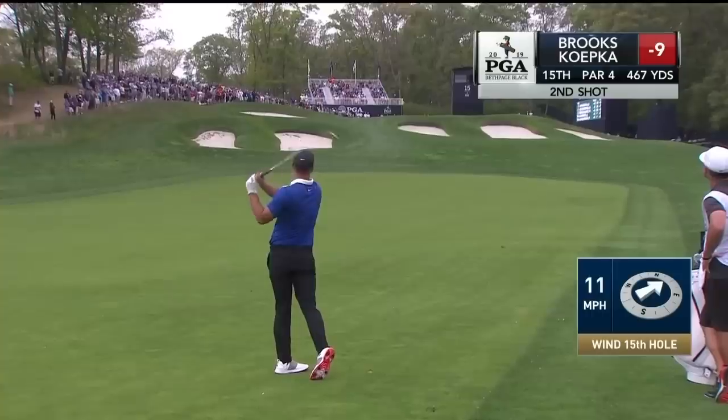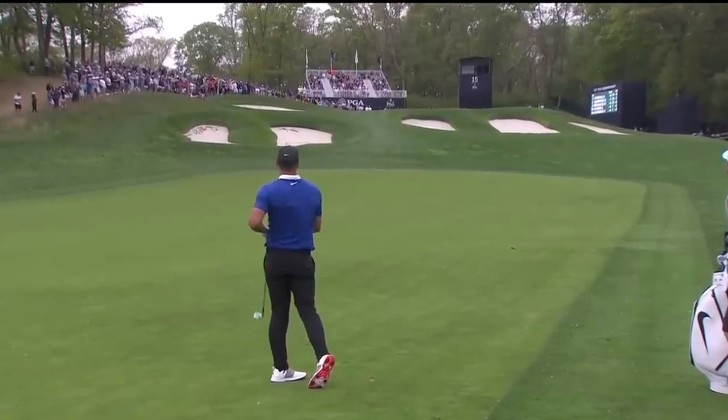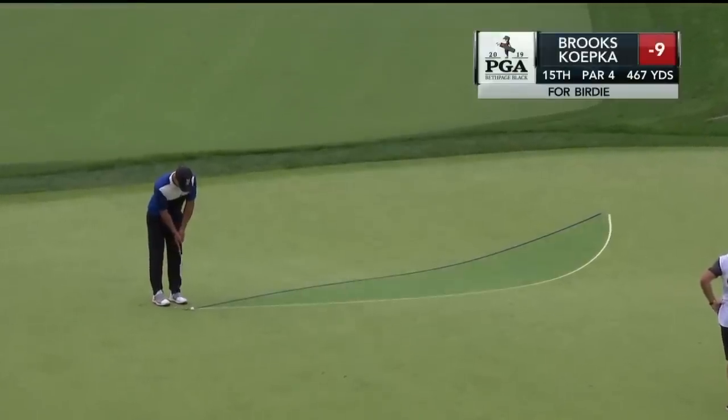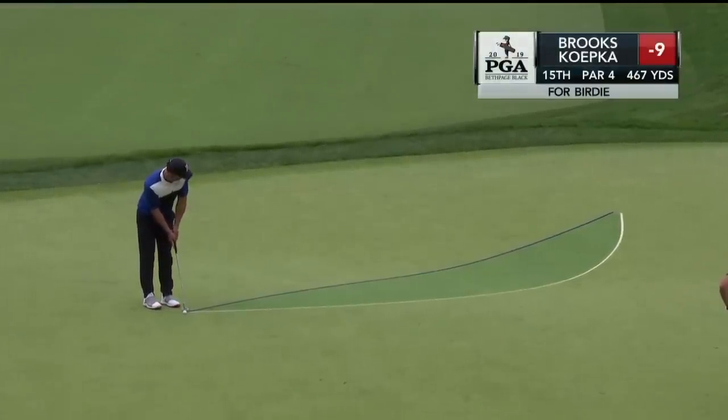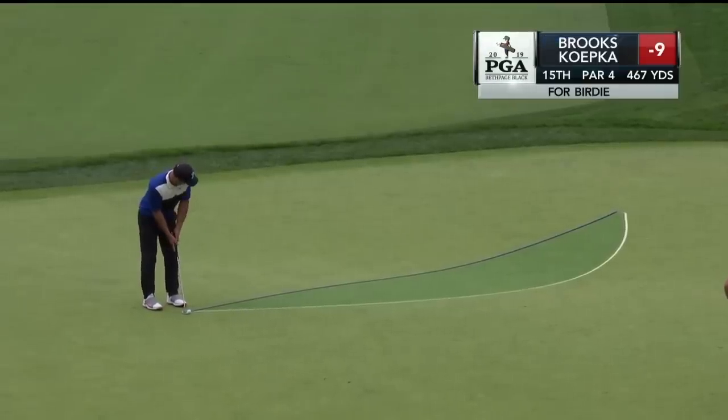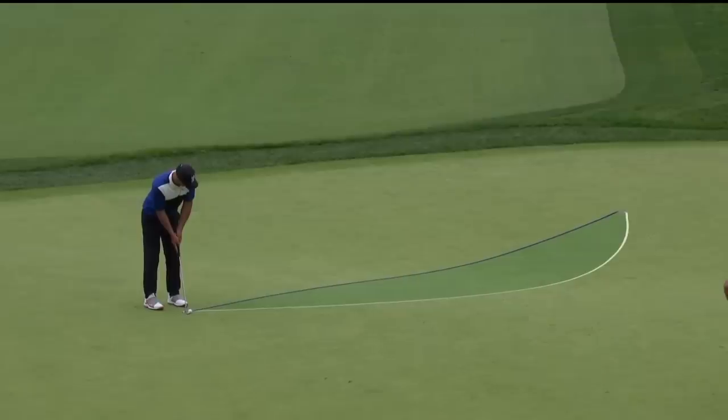To this front hole location, wind to the right, and he played it wisely to the right-hand side, but he's missed the bowl. There's a little bowl right there, a little ridge. Look at the amount of break that exists here, and this green reading is presented by SoFi. Oh, you got to take that white line. You have to take it up there. Or maybe more. You got to be really careful here.